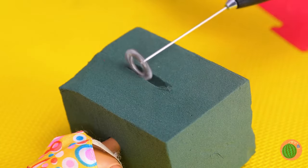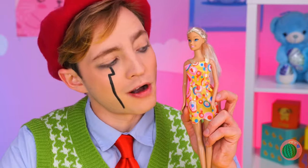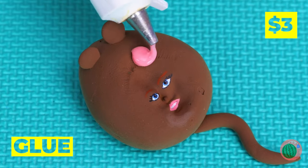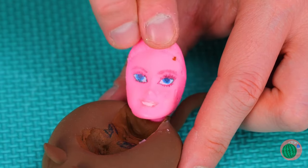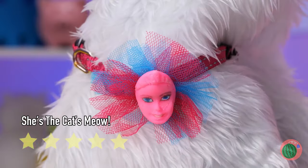I wonder what's hidden inside that foam block. A Barbie head. What a surprise. This little mouse is just what we need. Let's pour in some glue. Feline fashion's latest trend. Careful, Barbie might get jealous.